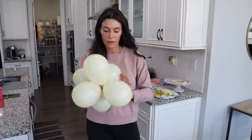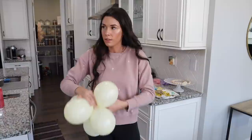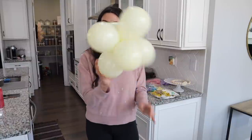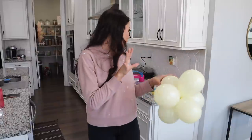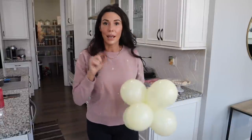And basically what you're gonna do is just wrap them around like this, because then we're going to use some balloon glue later to stick them to the garland. See? It's like a little cluster of tiny balloons. So I'm probably gonna make two in each color. So two of these in the yellow, two in the pink, and two in the purple.